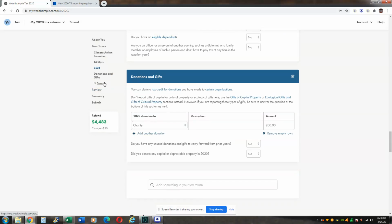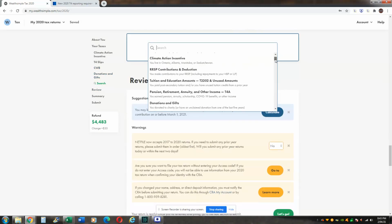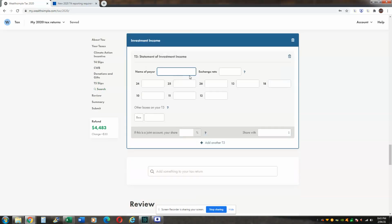Ano po ba yung mga common questions na nakikita ko? If you had investment income, so let's say meron kayong savings account sa bank, that's not in a TFSA or RSP, nagge-generate yun ng interest income. So, papadalhan kayo ng bangko ng T5, Statement of Investment Income, and then ilalagay nyo lang dito sa form yung mga amounts sa appropriate boxes.